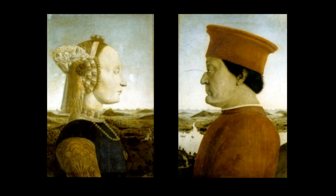One further aspect of Piero's work not really touched on in some textbooks is his portrait work. The portrait of Federico de Montefeltro was part of a diptych which would face a portrait of his wife Battista Sforza, and we see both of them here. And Battista's portrait was done posthumously from a death mask.